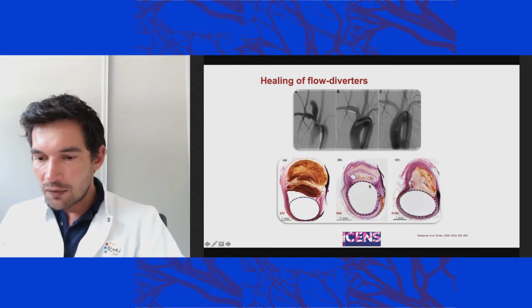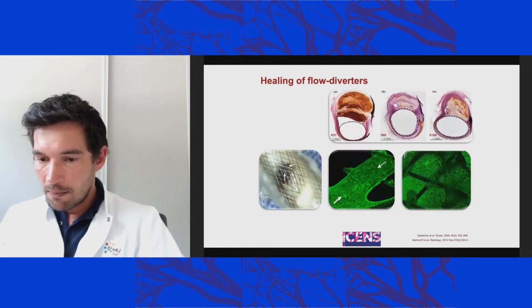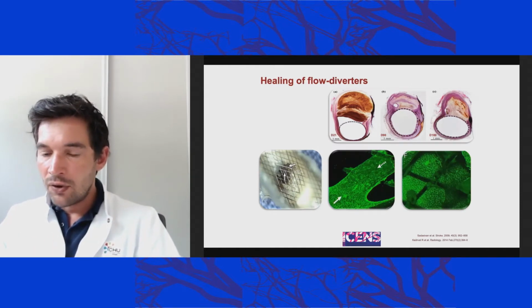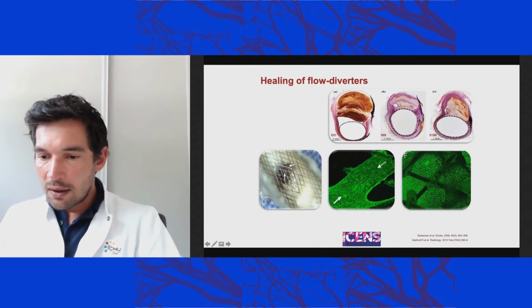After 3 months, we can see that there is a tissue covering the flow diverters and a progressive exclusion of the aneurysms from the circulation. But this process takes time, and it comes from the normal arteries surrounding the neck of the aneurysm. And you can see these arrows with the green tissue.